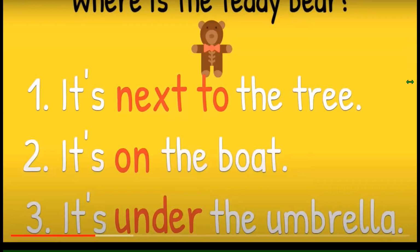I'm unable to hear you. It's under the umbrella. Under the umbrella. No. Yes, Devansh. It's on the boat. Yes, this is the correct position of the teddy bear. It's on the boat. So the second option is the correct option.